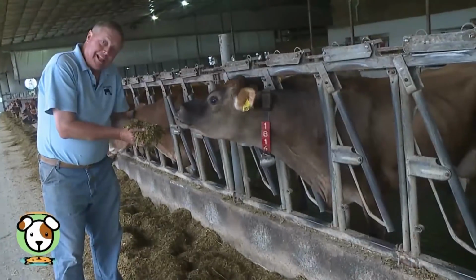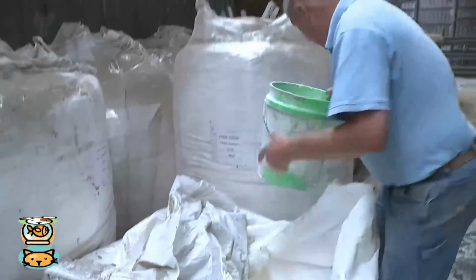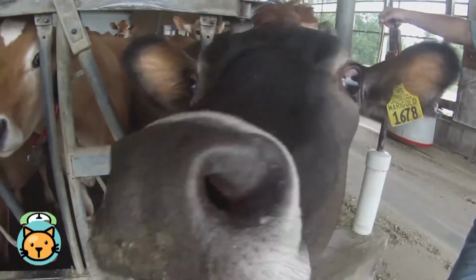Half a pound of coffee creamer fed to each cow every day. Oprah here really does like it. Adding up to 4 pounds of milk per cow daily. Let's take this out for now. A true prize for any dairy farmer.